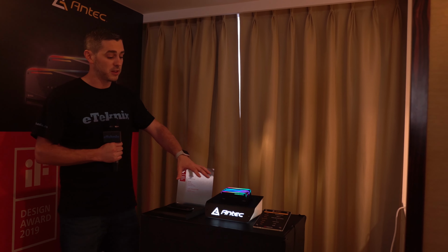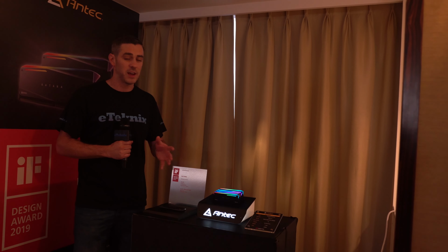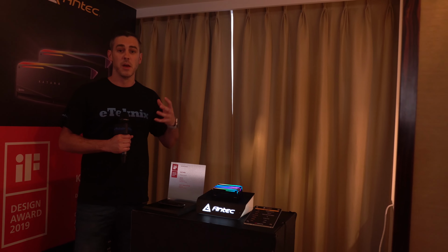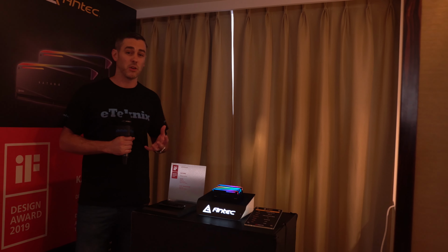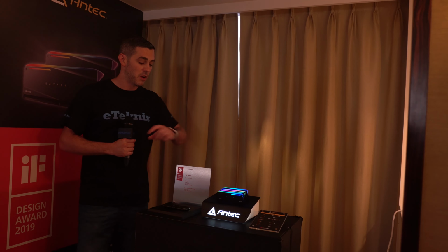So really excited to see this come to market, hoping around maybe Q3 that we're going to actually see it. Hopefully it's aggressively priced. We know in terms of history and past pricing with Antec, they do like to get really aggressive on the pricing. So really excited to see when this comes to market.